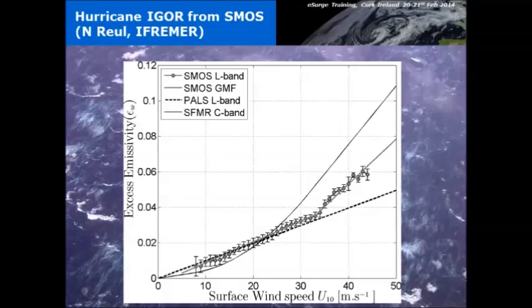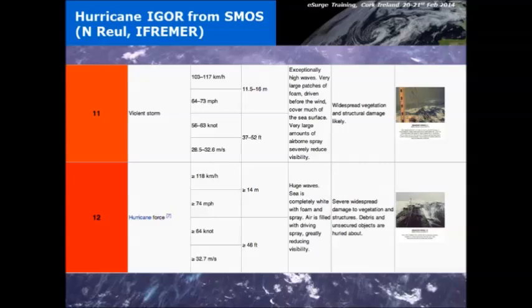So you have two signals here. Something's happening at the sea surface at this point. And what you find, actually, is that when you look at where you get a change from force 11 to force 12, it's at roughly 33 meters per second. So that's quite a nice result. And there's a project that's running now to produce a long-term database over the entire SMOS mission of all of the events that we have, together with other satellite data, to verify that this actually is the case.